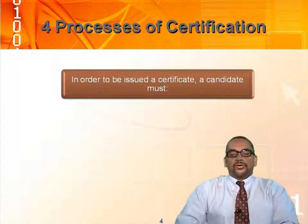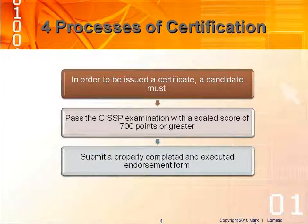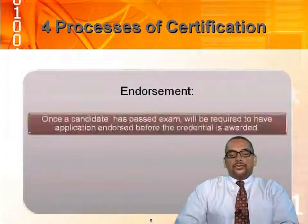In order to be issued a certificate, the candidate must pass the CISSP exam. This is an exam that is 250 questions. It's a 6-hour exam, and you need to score at least 700 points or greater. Then you have to submit a properly completed endorsement form, and then if necessary or if selected for audit, you need to successfully pass an audit of the assertions that you made about your education and your experience in the information security field.